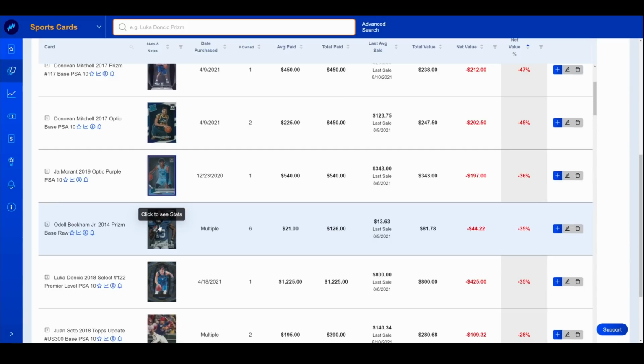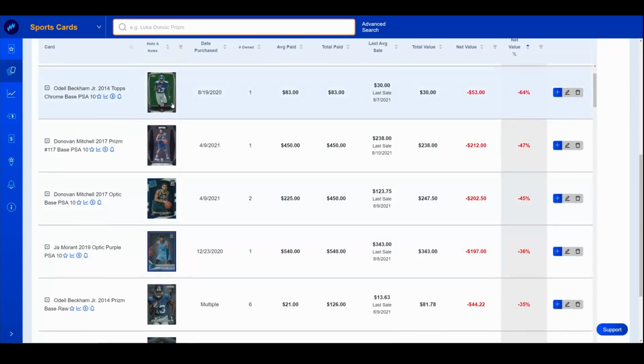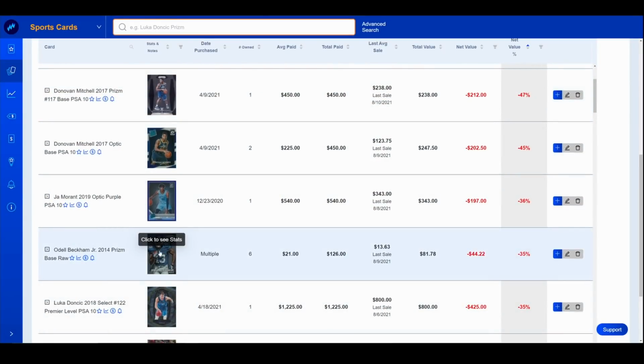But this is just base Prism raw. I was hoping to get some grading candidates out of this back when I bought these, and none of them are gradable. They're like star stock Bs probably. But they are currently down to $13 a card for a 35% hit. Once again, everything we talked about with Beckham up above applies to this purchase as well.